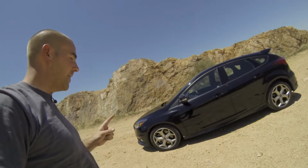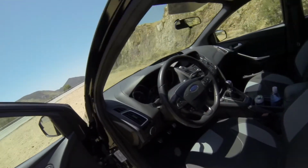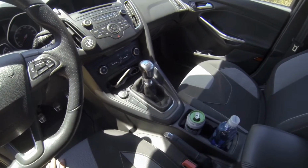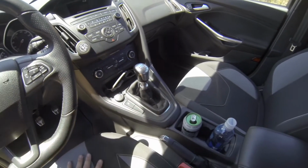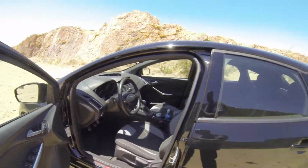The other thing it had to go in for was the shift boot. It broke a little plastic tab over on the top right corner there, and every time I would go into reverse, the boot would pop up. They replaced the whole bezel and some other stuff down there. They had to order the part, waited a little bit, and it came in. But that was under warranty.